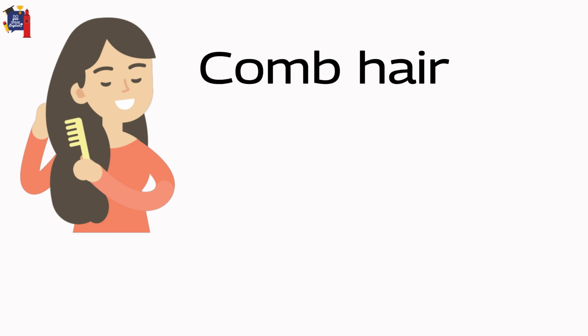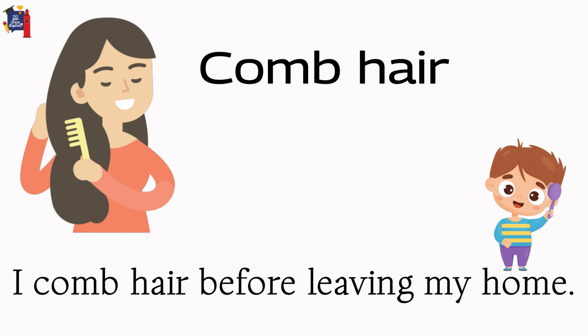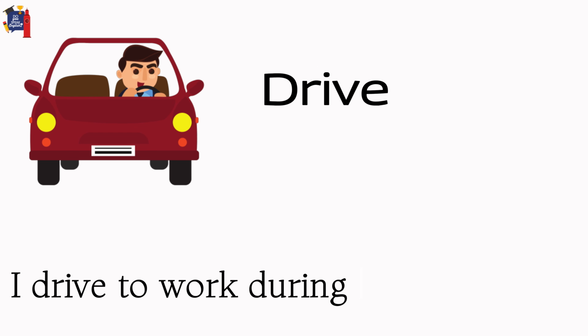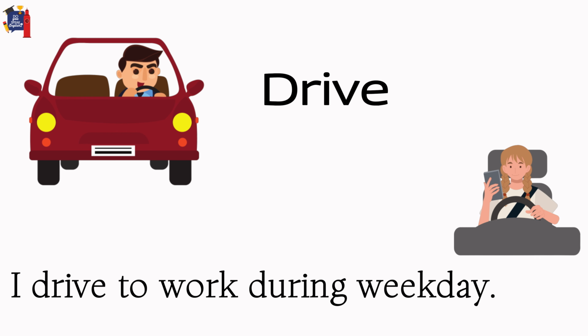Comb hair. I comb hair before leaving my home. Drive. I drive to work during weekdays.